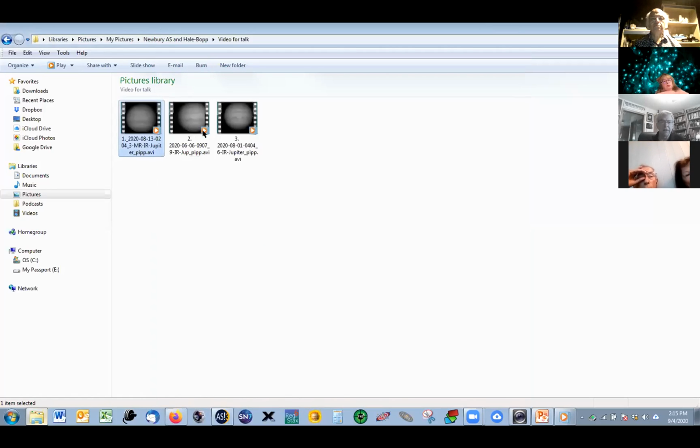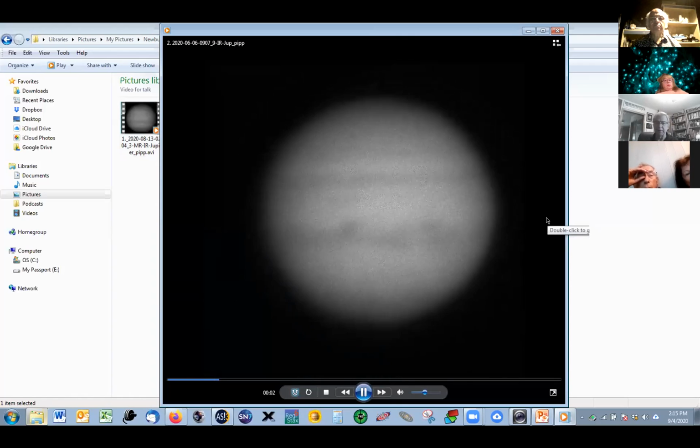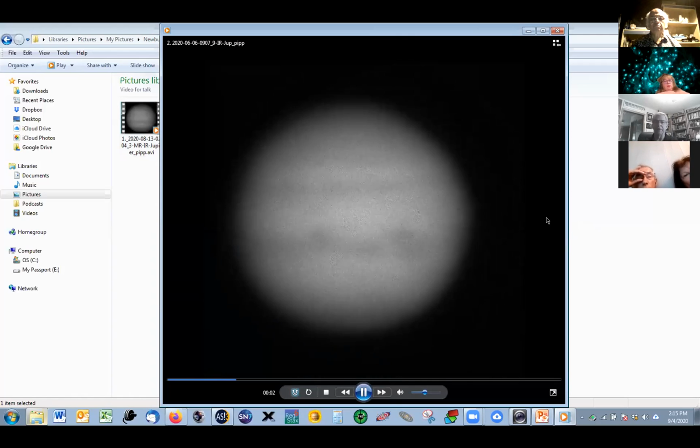So I'll show you another example. This is a horrible night. And there are two things happening here. One is the image is almost completely scrambled. I'm getting very, very few moments of very steady seeing. I'll still try an image on this night because I'm crazy. But this is typical of Kansas.